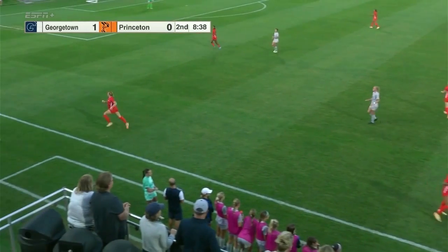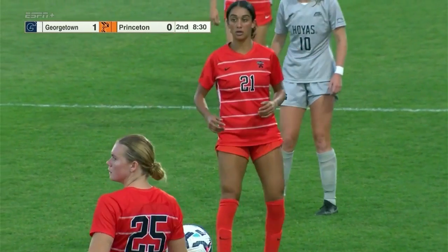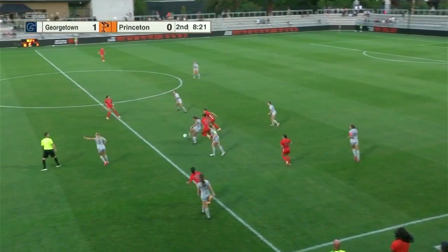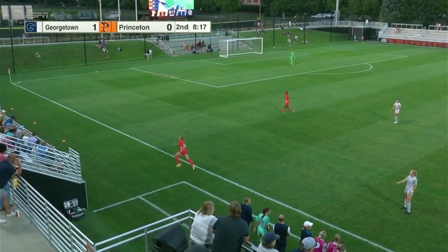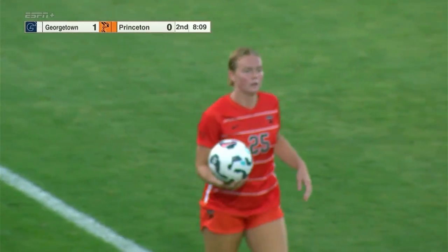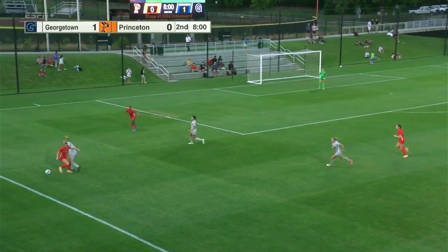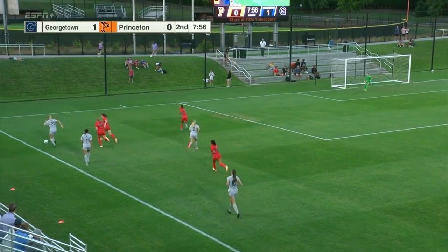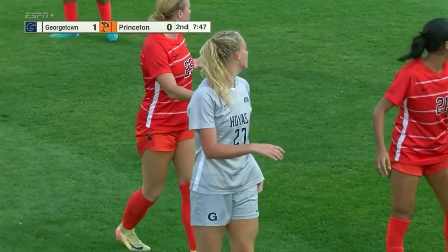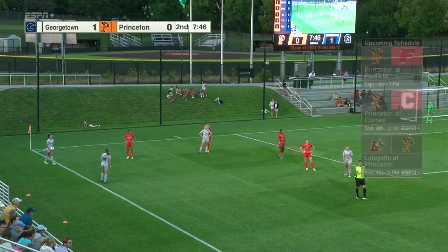Now Tippins to Manning. Tigers trying to get it forward. Koeman's ahead. Approaching 8 minutes to play now. Wozniak trying to keep it in. Tippins is there. To the corner flag. Deep throw for the Hoyas. At this point, if you're the Tigers, you cannot afford dangerous giveaways, especially in their final third. How to take care of the ball.